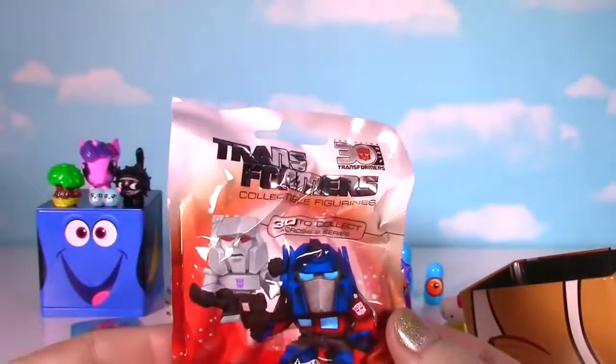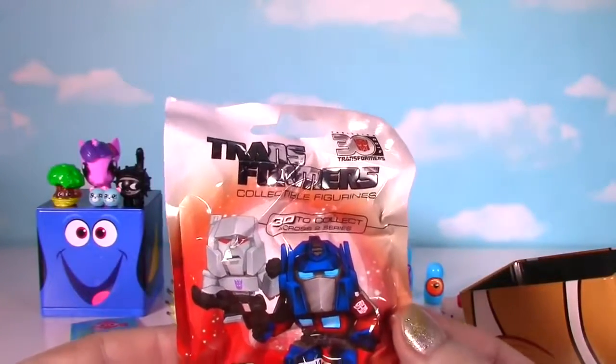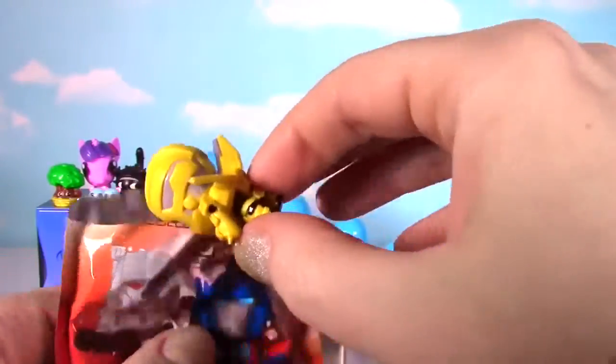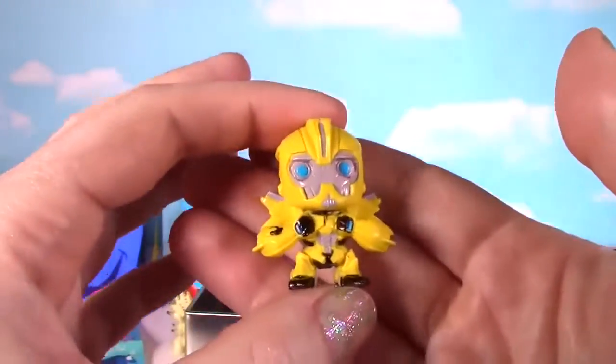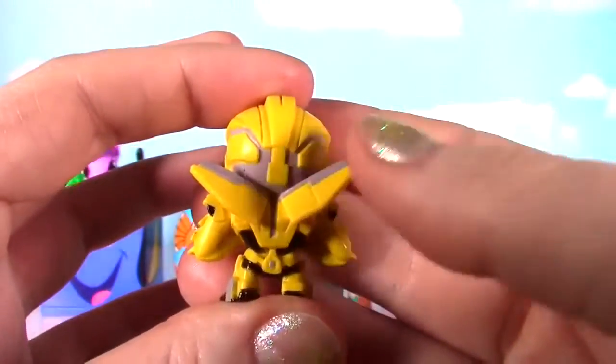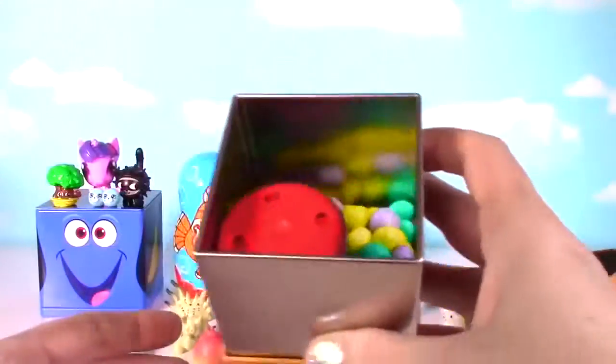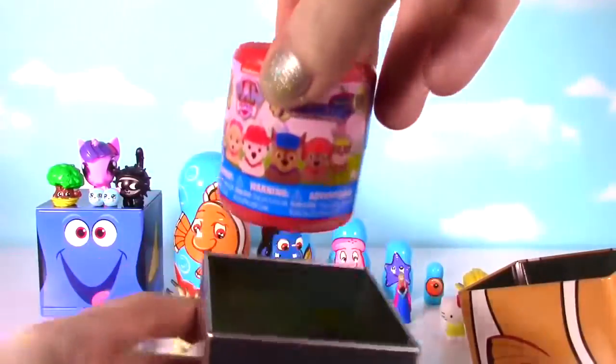Oh, cool, it's one of the Transformers collectible figures blind bag. Is this Bumblebee? Check him out, looking super cool. Whoa, look at his back. He is awesome. And what's our last surprise? Well, it looks like a Mashem or a Fashem. What kind will it be?